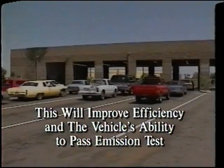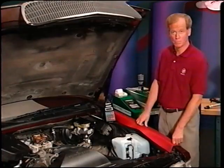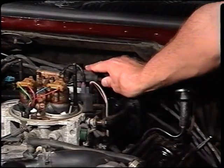If this isn't the case, start off by checking the basics. Make sure that all the spark plugs are in good shape and that the wires are in good condition and properly routed.